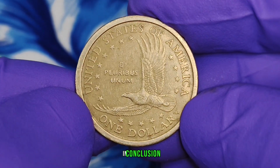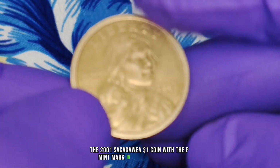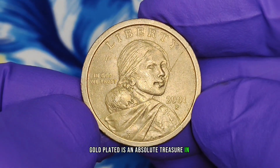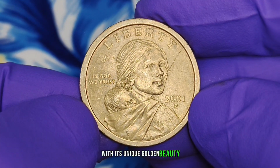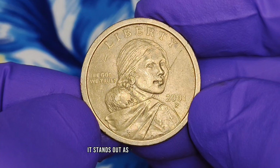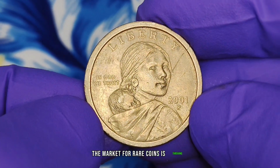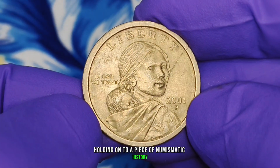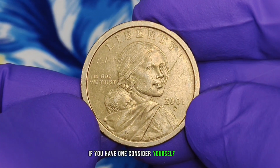In conclusion, the 2001 Sacagawea $1 coin with a P mint mark in very fine condition, gold-plated, is an absolute treasure in today's numismatic world. With its unique golden beauty, historical significance, and increasing demand, it stands out as a must-have for serious collectors. The market for rare coins is thriving, and owning one of these could mean holding on to a piece of numismatic history that continues to appreciate in value. If you have one, consider yourself lucky.